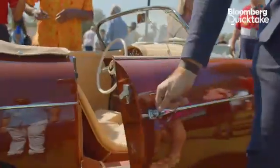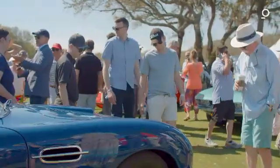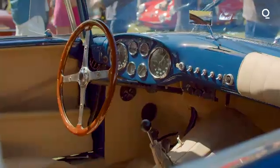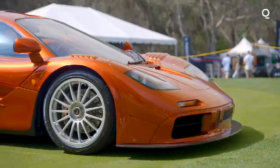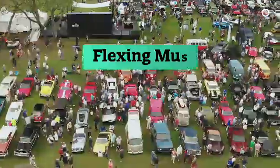This is how we get new people into the car world, and where the best cars are actually displayed in public. They're not hidden in museums or hidden in people's collections. And that's why crowds come out in the thousands to see them.